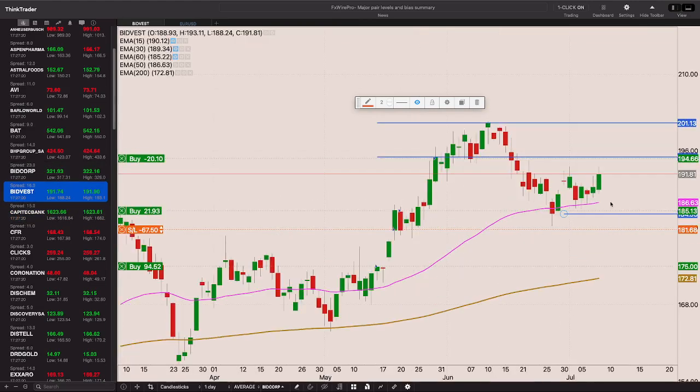Bidvest bouncing off that 50 period exponential moving average, looking quite well. So if you can get a close back above that 194 level, ordinarily I would have taken the trade on the breakout there, or like today with another close above that candle there. However, I still have a position.